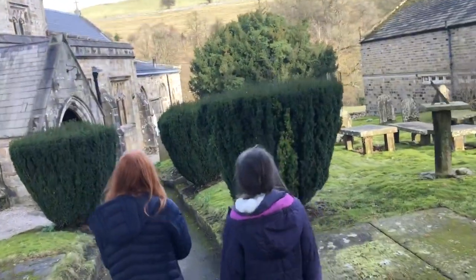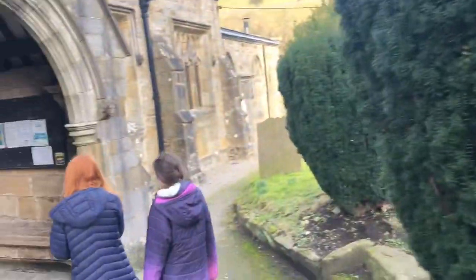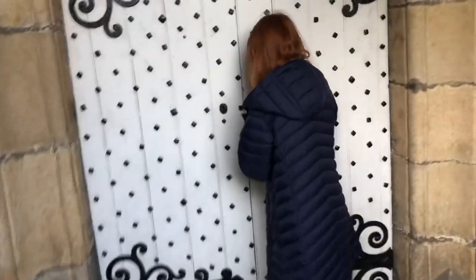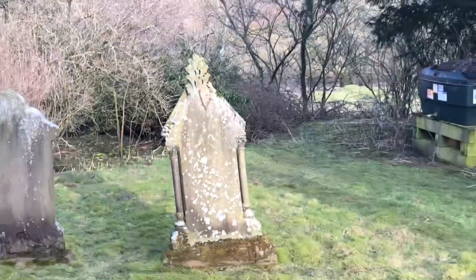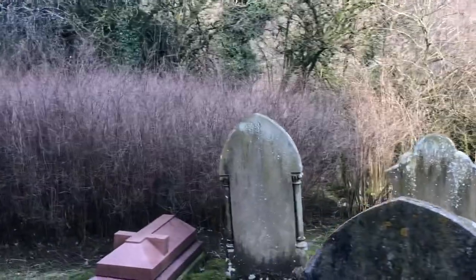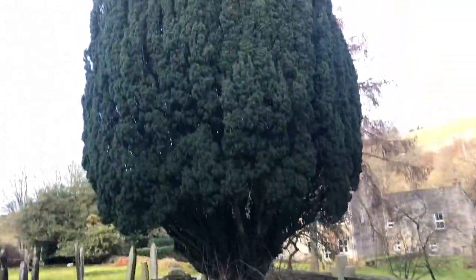Them bushes are really flat. Yew trees, yeah, they've cut them, haven't they? Very mossy, isn't it? Very mossy. It's locked. Robin on there. There's also loads of rabbits running around. Just running in there, if you can see them. So yeah, lots of rabbits, a robin. Big yew tree there.